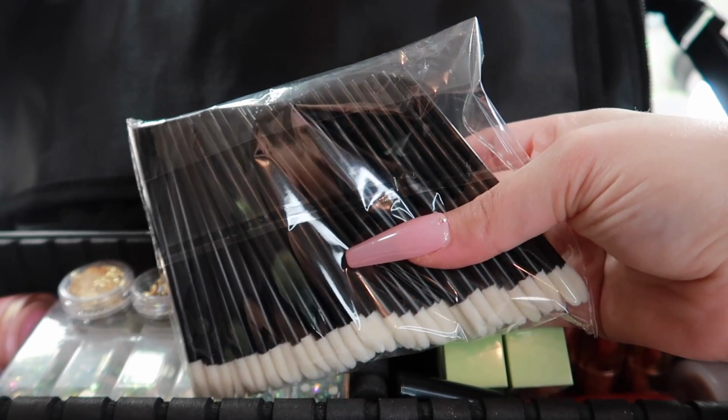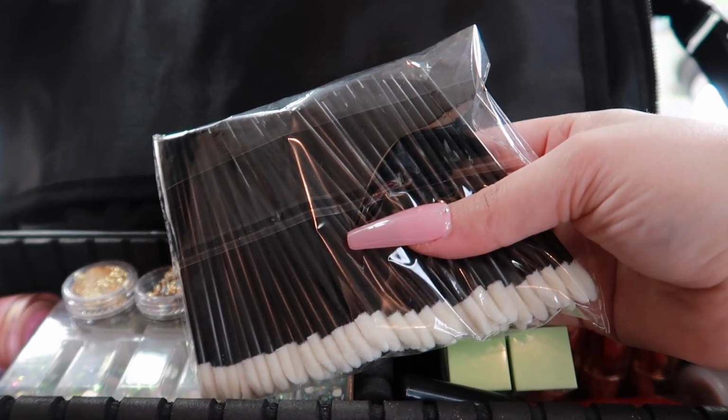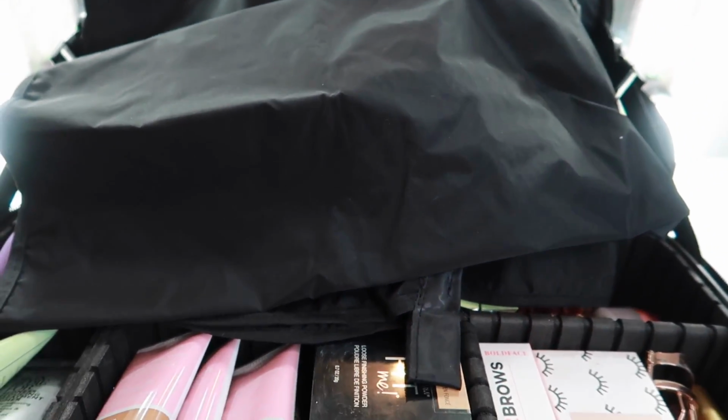I also have lip applicators. This is the same exact brand as the spoolies, and I definitely recommend these. These can be used for wiping the crease and obviously, you know, lipstick and stuff like that, so these are super important.